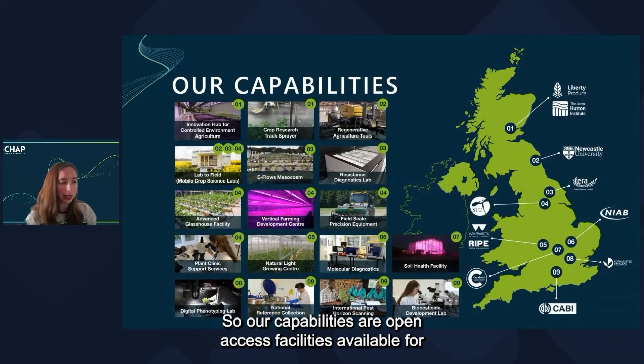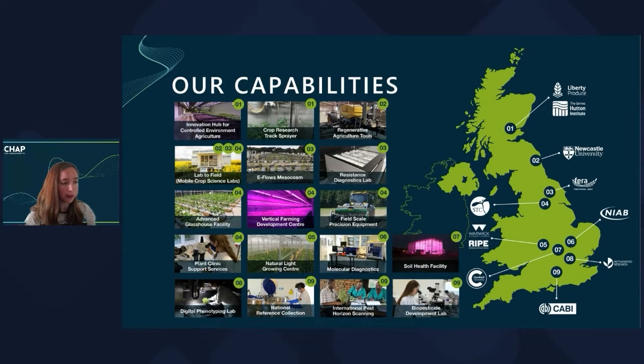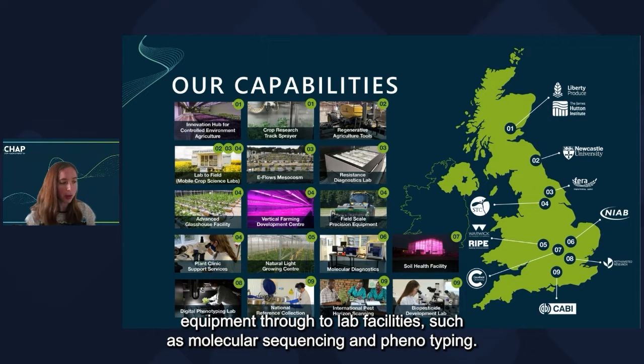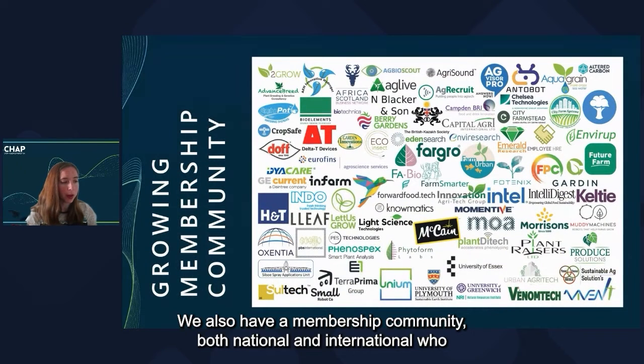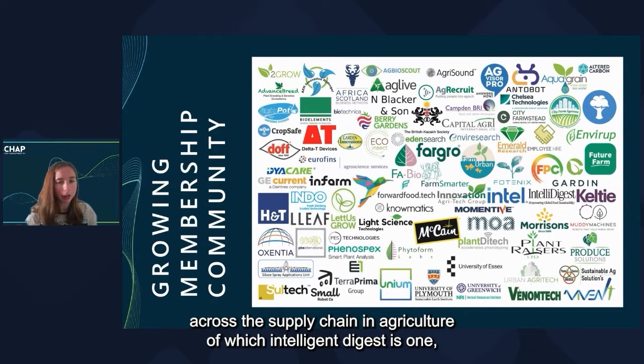So our capabilities are open access facilities available for commercial and grant-funded projects for anyone who wants to use them. We have a range of capabilities from glass houses, vertical farms and farm equipment, through to lab facilities such as molecular sequencing and phenotyping and imaging. We also have a membership community, both national and international, who are part of our network and who we support in the work they are doing across the supply chain in agriculture, of which IntelliGest is one.